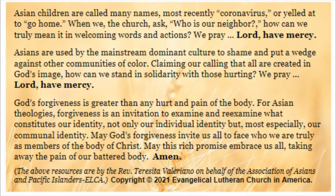May God's forgiveness invite us all to face who we are truly as members of the body of Christ. May this rich promise embrace us all, taking away the pain of our battered body. Amen.